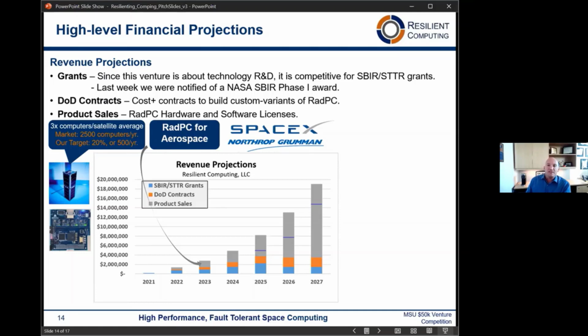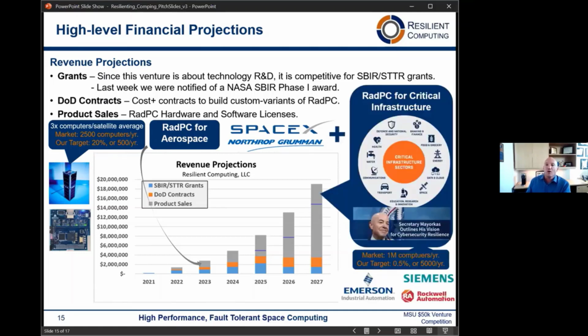But once you have it established, you can move into a larger market, which is called critical infrastructure. This is the electrical power grid, water treatment plants, the communication networks. This market is massive. There are literally hundreds of millions of embedded computers that all need fault-tolerant computers.